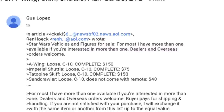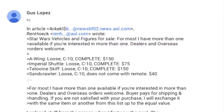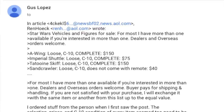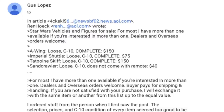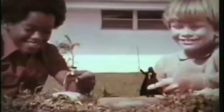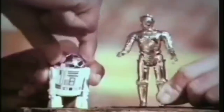That same day, collector Gus Lopez, who had been watching the drama and taking notes, posted that Ren had on reserve with buyers 8 A-Wings, 8 B-Wings, 7 Tatooine skiffs, 7 Sandcrawlers, 4 TIE Fighters, 3 Slave Ones, 3 Vader TIE Fighters, 2 Shuttles, 2 X-Wings, and a Partridge and a Pear Tree. A dealer with 7 mint-condition skiffs, 8 A-Wings? Gus, like many others, knew this was too hard to believe.